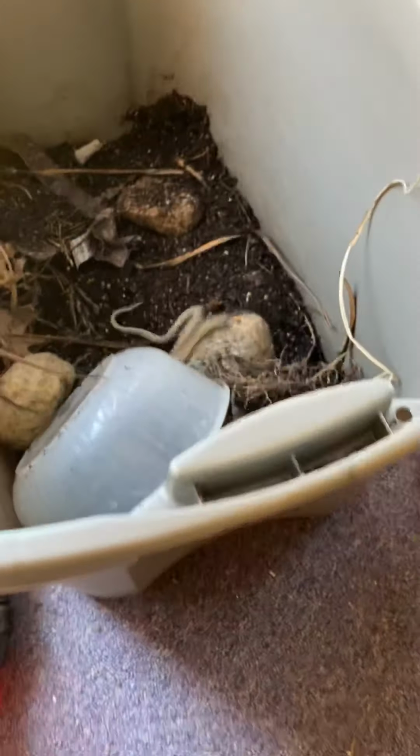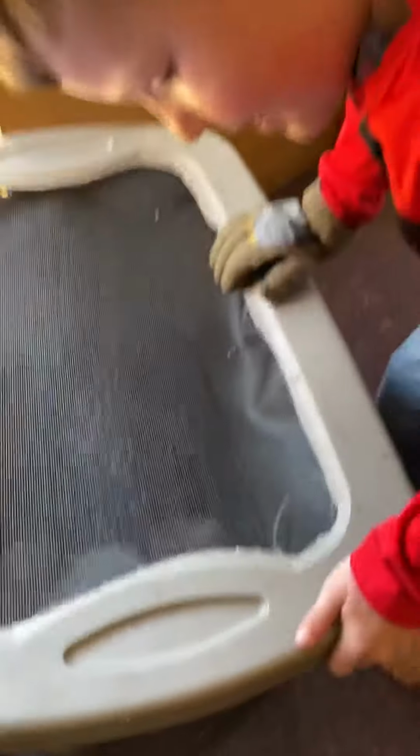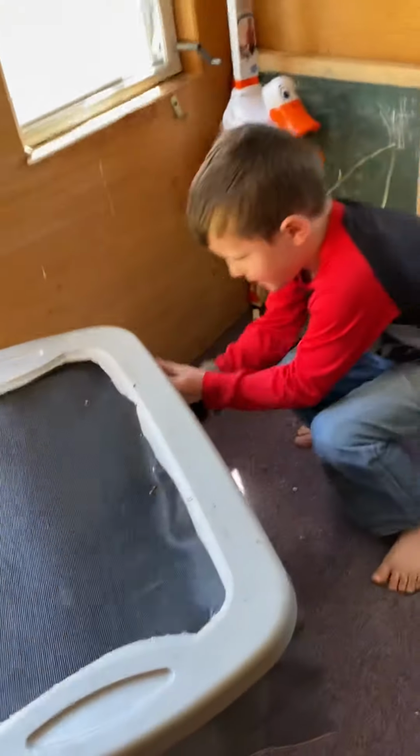The key is in there with that snake. Okay. Make sure it clicks. Help the snake pull down.